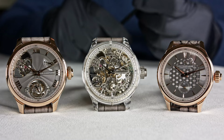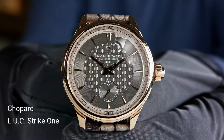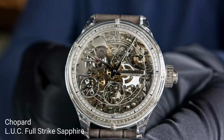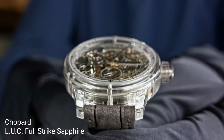The first one is the Strike One, which strikes only once per hour. Then we've got the Full Strike Tourbillon in rose gold. And finally, our beautiful Full Strike Full Sapphire. This is an incredible watch, so please stay tuned. You have to discover the watch. It is really a superstar. It's a full sapphire case, and it's an incredible watch. But let us start with the Strike One, a watch that was redone this year.